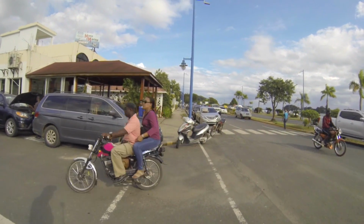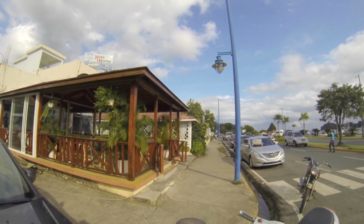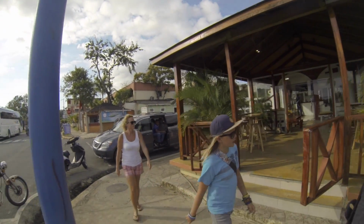The most popular mode of transport here is a 150cc motorcycle. These people can carry anything on these bikes, and they use them for everything.